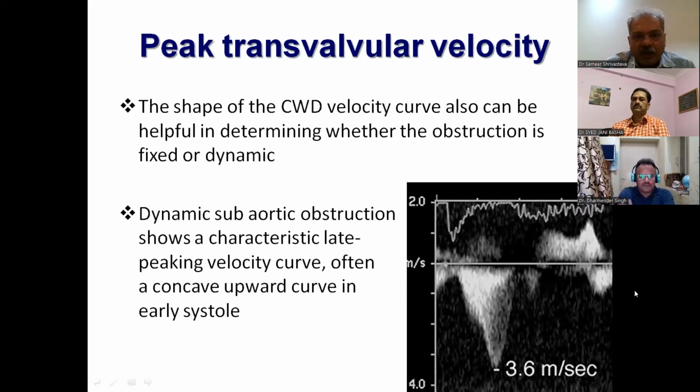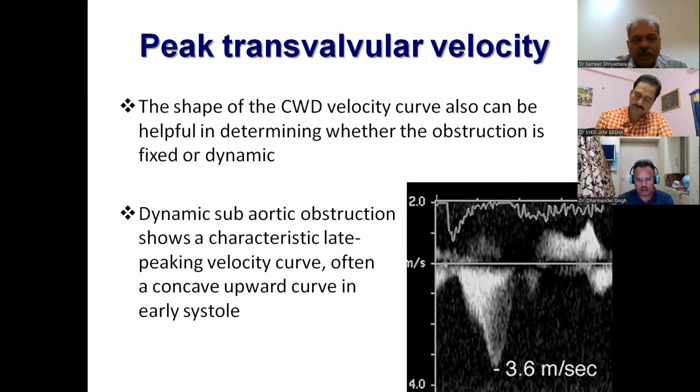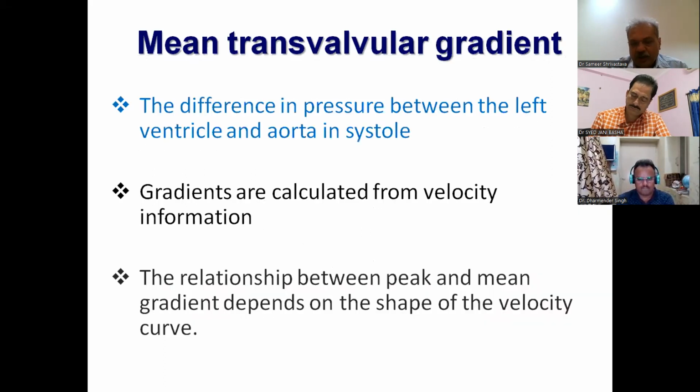Now this is a transvalvular flow velocity which is coming right in the late stage. Now I wish we were in an interactive session, but if you look at this, this is late systole, and it is not only late systole, actually there are two peaks. One is an early peak, and then there is a second peak. So this is what typically happens in a hypertrophic obstructive cardiomyopathy, where the initial phase pushes the blood, and then because of the SAM, there is a sudden cessation, and again the second peak is a little high. So this is a dynamic subaortic obstruction, and it is a characteristic late peaking, concave upwards and in late systole.